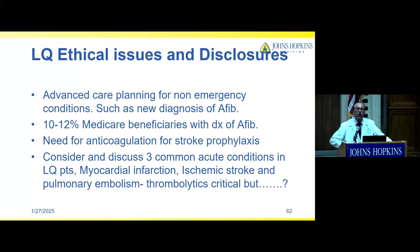So now the last topic, ethical issues. Disclosures and ethical issues are extremely important in this program. Advanced care planning for non-emergency conditions such as new onset atrial fibrillation, which may require patients to be on blood thinners or anticoagulants. As we know, patients on the lecanemab program may have an increased risk of brain bleed or ARIA-E if they are on anticoagulants. So we have to disclose that as well.